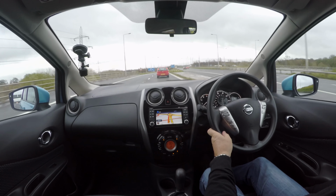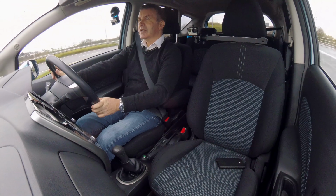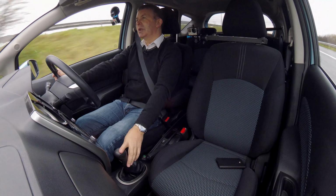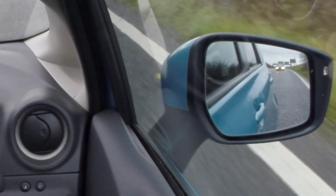Nice gear change. He was going up that stretch of motorway and then at the last second he's just turned off down through this. I think he came through the chevrons, so he's obviously got no idea where he's going.